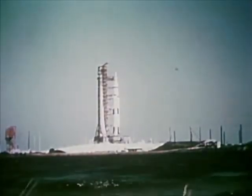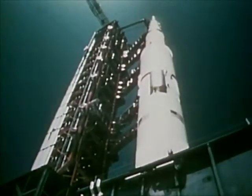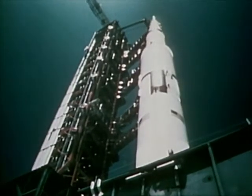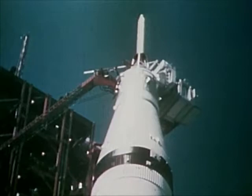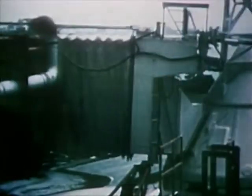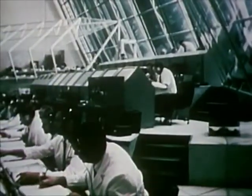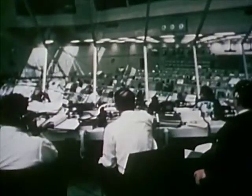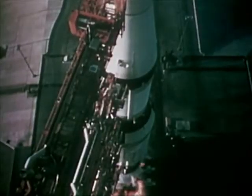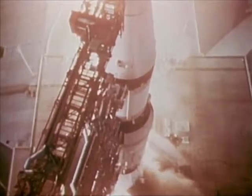We've passed T-minus 30. T-minus 25 seconds and counting, and Apollo 13 is go. T-minus 20 seconds and counting. 17, guidance release, 15, 14, 13, 12, 11, 10, 9, 8. Ignition sequence has started. 6, 5, 4, 3, 2, 1, 0. We have commit and we have liftoff at 2:13.